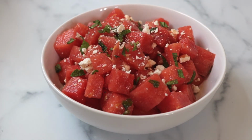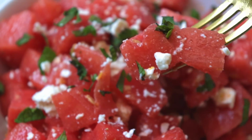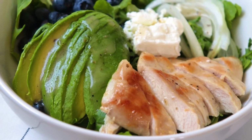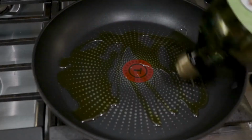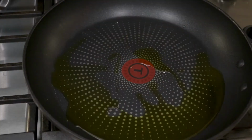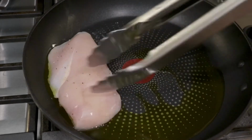And let me just say, wow, such a quick and simple salad to put together in minutes and just absolutely delicious. Next up is the chicken blueberry goat cheese salad. We'll be starting cooking with the chicken breast. And in this recipe, we'll be using about 4 skinless, boneless chicken breasts, which equates to about 1 pound.